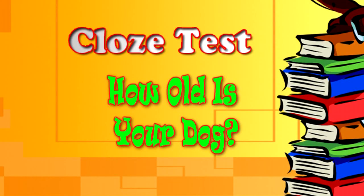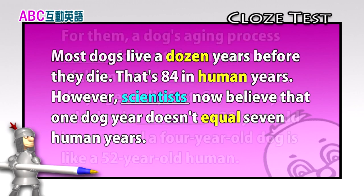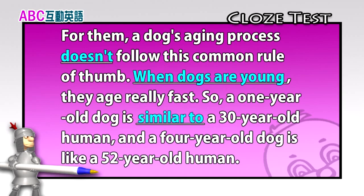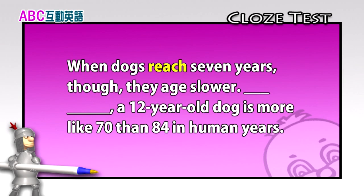How old is your dog? Most dogs live a dozen years before they die. That's 84 in human years. However, scientists now believe that one dog year doesn't equal 7 human years. For them, a dog's aging process doesn't follow this common rule of thumb. When dogs are young, they age really fast. So, a 1-year-old dog is similar to a 30-year-old human, and a 4-year-old dog is like a 52-year-old human. When dogs reach 7 years, though, they age slower. As a result, a 12-year-old dog is more like 70 than 84 in human years.